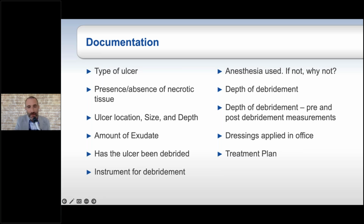So for example, let's look at the last bulleted item in the left-hand column. We need to document what instrument was used for debridement. So in that documentation guide from Amerix is, I don't know if it's exactly this, but you get the idea. It says, instrument used for debridement: scalpel, scissors, curette, or other. And we circle, or if you're using EHR, check the box that represents the instrument that was used.